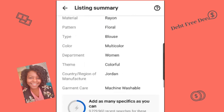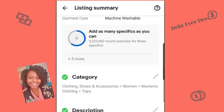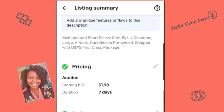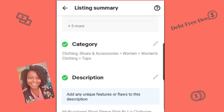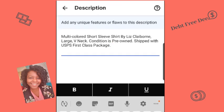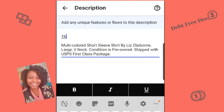Make sure eBay has categorized your item correctly. You can see that this one has put it in women's clothing and tops, and that is accurate. From there, I like to add a description, even if it's just a couple sentences. Of course, this is an opportunity for you to highlight any blemishes.